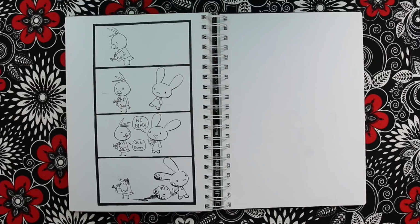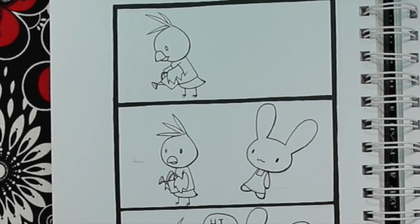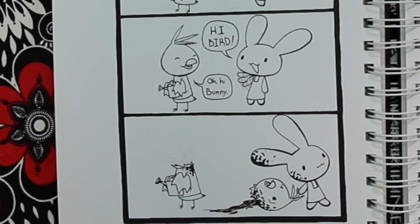Yeah. So this is just a creepy mini comic that I made kind of in relation to Chewy Bunny, but not exactly. I don't know why bunnies are so easy to make creepy, but they are. There's so many creepy bunnies on the internet, and this is now one of them.